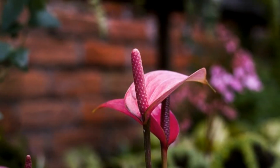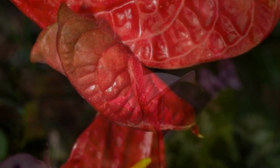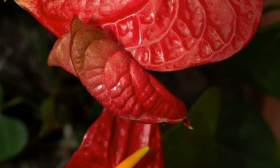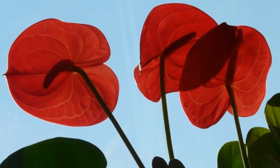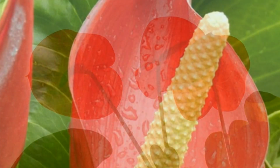5. Toxicity. Anthurium plants contain calcium oxalate crystals, which can cause irritation and discomfort if ingested. It's important to keep anthuriums out of reach of children and pets to prevent accidental ingestion.